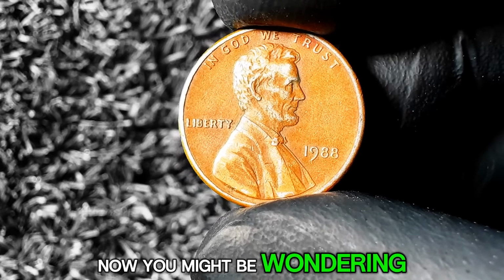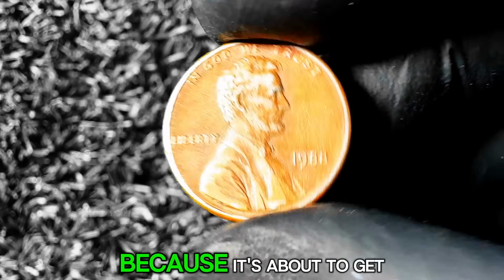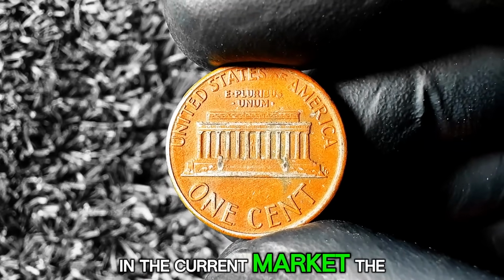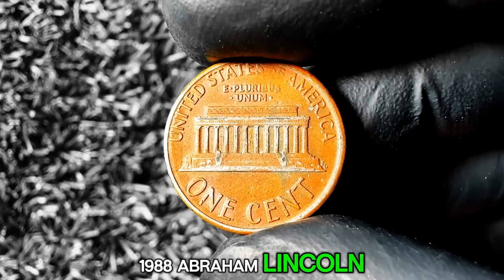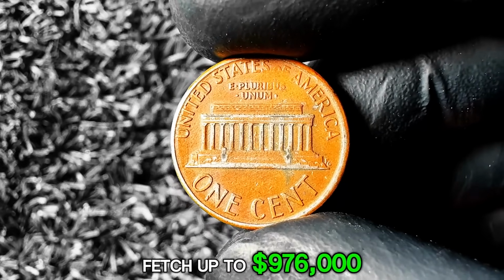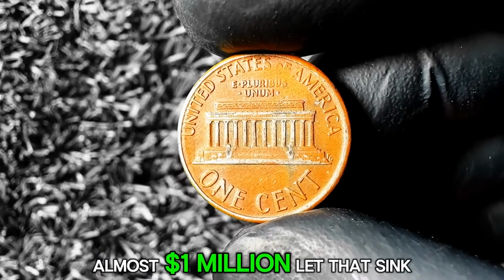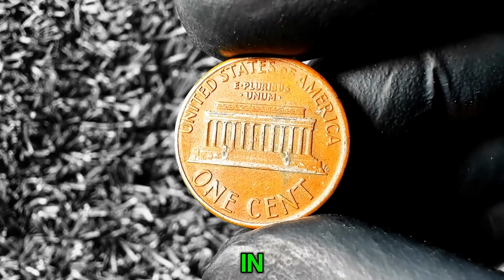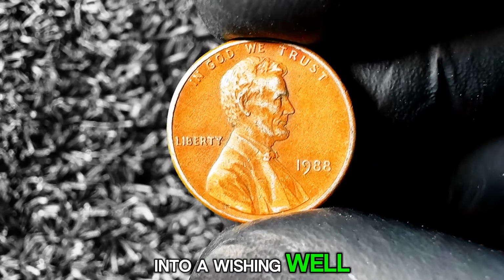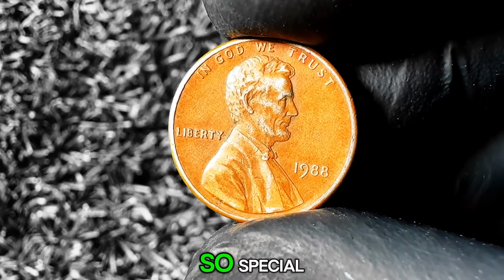Now, you might be wondering, how much is this coin really worth? Hold that thought because it's about to get even more interesting. In the current market, the 1988 Abraham Lincoln No Mintmark Penny can fetch up to $976,000. Yes, you heard me right. Almost $1 million. Let that sink in. A coin, not much bigger than the one you toss into a wishing well, could be worth as much as a mansion.